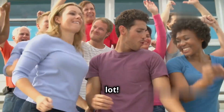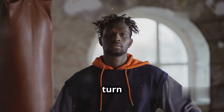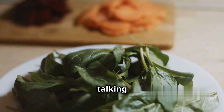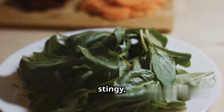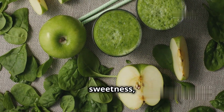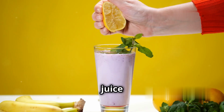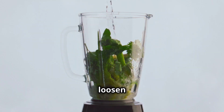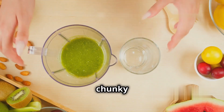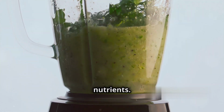All right, you lot, day one and we're hitting the ground running with a green detox smoothie. Don't turn your nose up at it, you need a good kick in the arse to get this detox going. We're talking spinach, a handful, don't be stingy now, some cucumber for freshness, a green apple for sweetness, and a knob of ginger to wake up those taste buds. A squeeze of lemon juice for zing, and a bit of water to loosen it up. Now blend that lot until it's smooth as silk. This isn't some chunky monkey slop, yeah? We want it silky, vibrant, and packed with bloody nutrients.